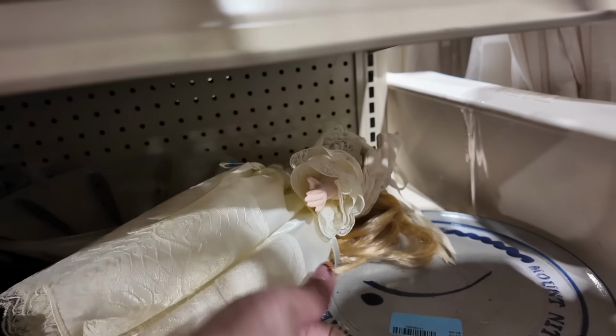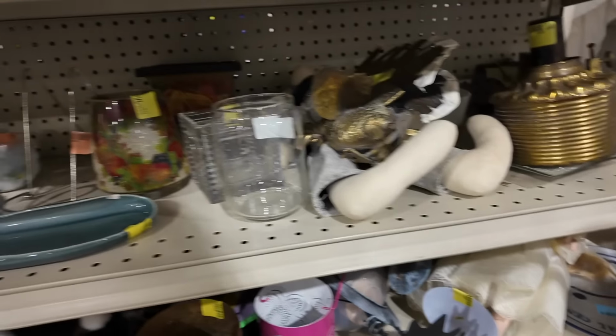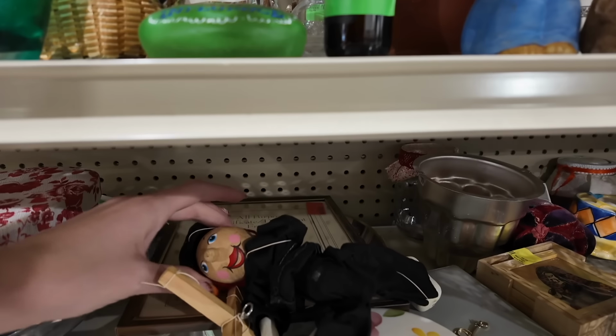I also noticed that there might be a... What is that? Oh, Mountain Medical. That's a thing. That's a very specific plate. There's a puppet.